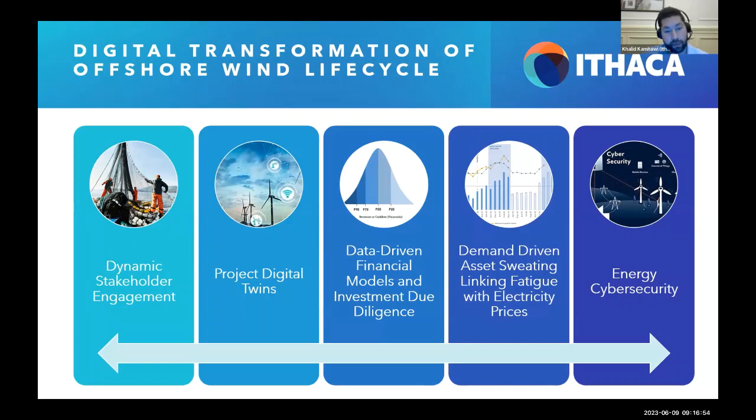The second one is project digital twins, and here the concept to note is project, because there are digital twins out there. Obviously, turbines have their own digital twins, but these are asset digital twins. What I'm referring to here are project digital twins, where you actually digitize the actual project process itself, all of the decision points, all of the design work, all of the execution works.